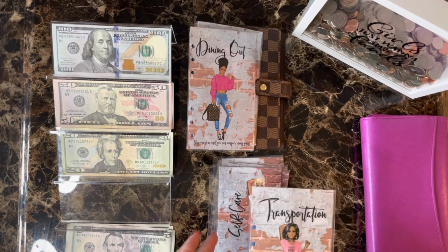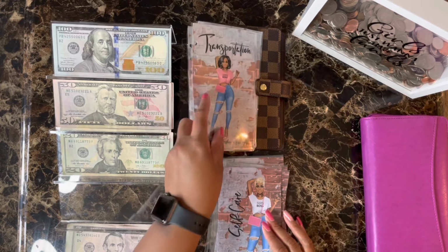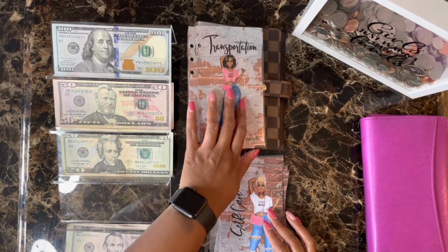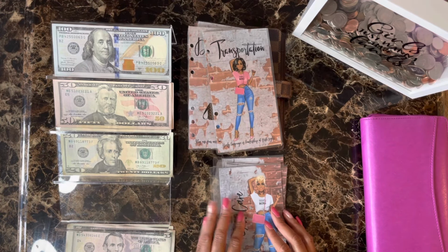But of course, I do have car insurance. And as I mentioned earlier, that comes out of my checking account automatically. It actually saves me money since I do an automatic payment.